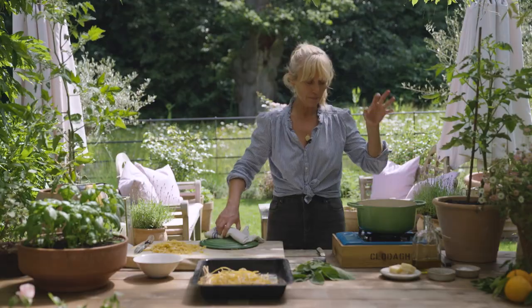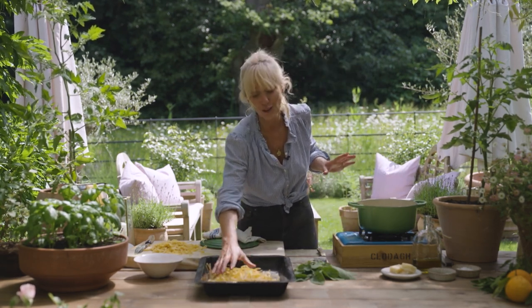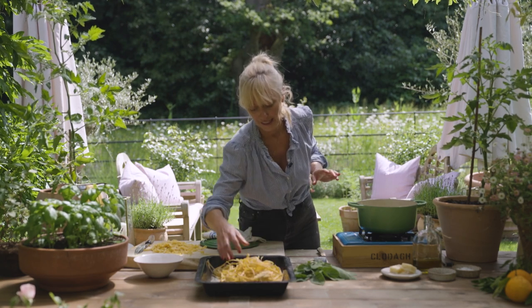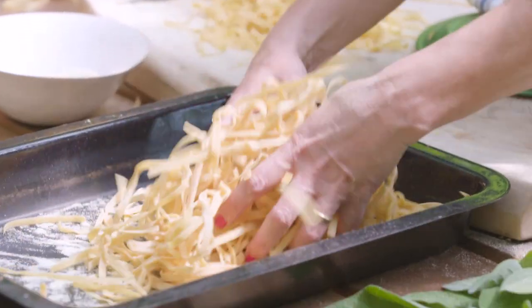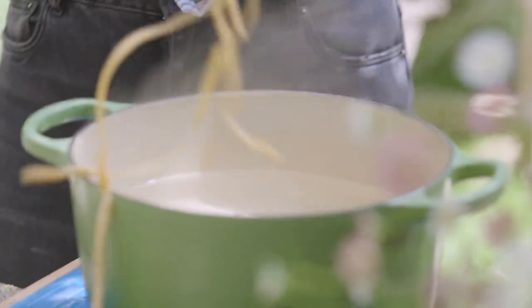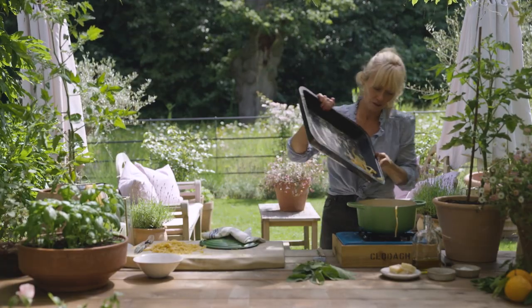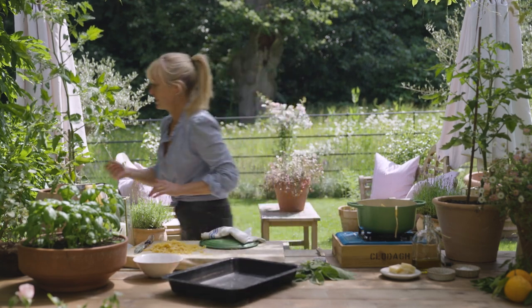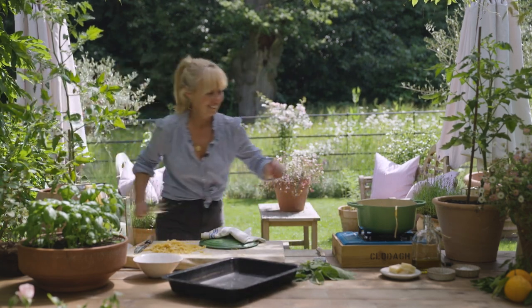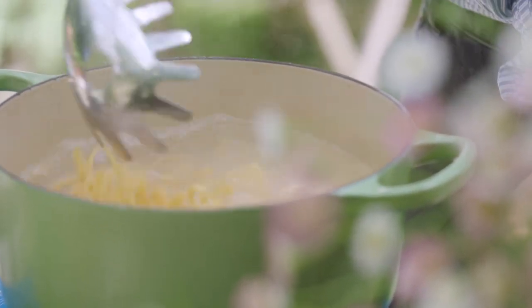Now it's time to cook the fresh pasta. Your water needs to be boiling and salted, and it only takes about a minute to cook. You do not want to overcook your pasta, especially having worked so hard at it. So in goes the fresh pasta. And pop in the semolina too. Give it a good stir. And just let it cook for a minute.